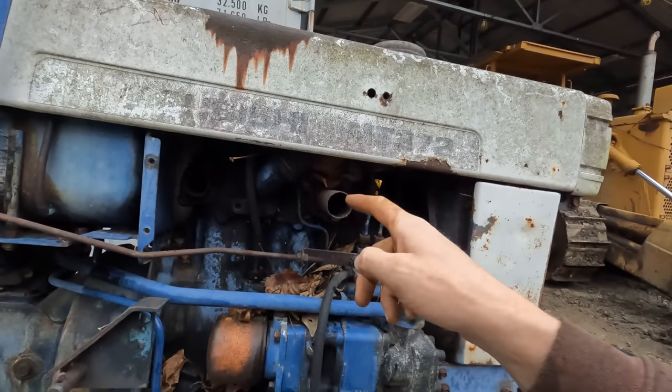All right, we're back the next day with some good daylight here. Let's pop this valve cover off and see what the story is under there. I have a feeling we have at least one, if not multiple, stuck valves. That is one heck of a gasket. Oh yeah.